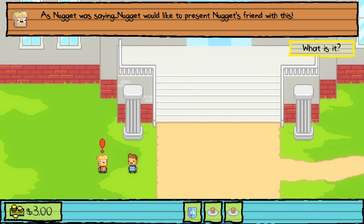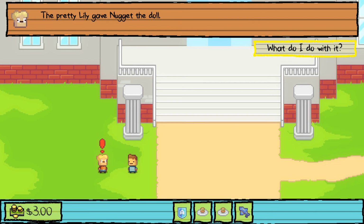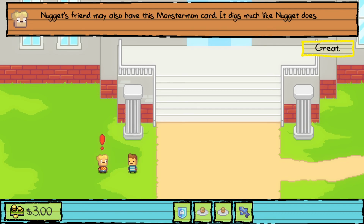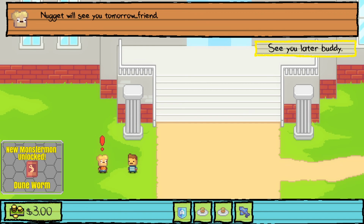As Nugget was saying, Nugget liked the balloon. What is it? Nugget thinks it's a monster man of sorts. The pretty Lily's gift is made of Nugget, which is Nugget's friend now. What do I do with it? The pretty Lily said it makes a special noise. Nugget's friends may also have this Monster Mon card. It digs, much like Nugget does. Nugget will see you tomorrow, friend.